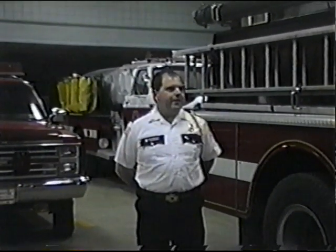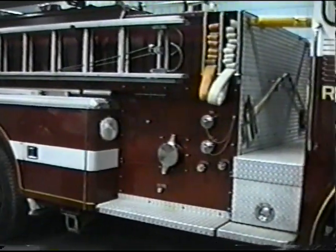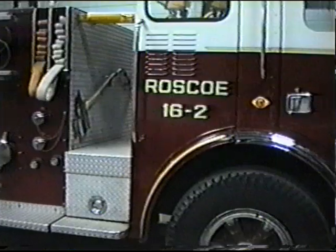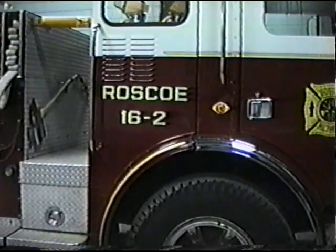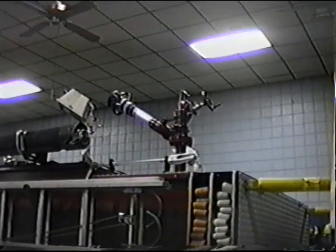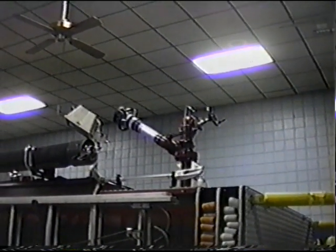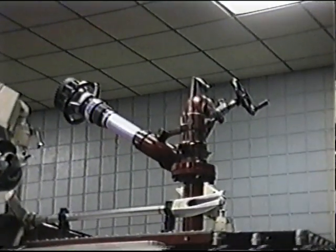Hi, we're back, and I'd like to start with our 1980 pumper. It's a Mac. We bought it new. It has a 1,000 gallon per minute pump. Also carries 500 gallon of water. It has a large volume gun on the top. Okay, this is a picture of the gun. It's called a deck gun. It'll flow 750 gallon per minute.